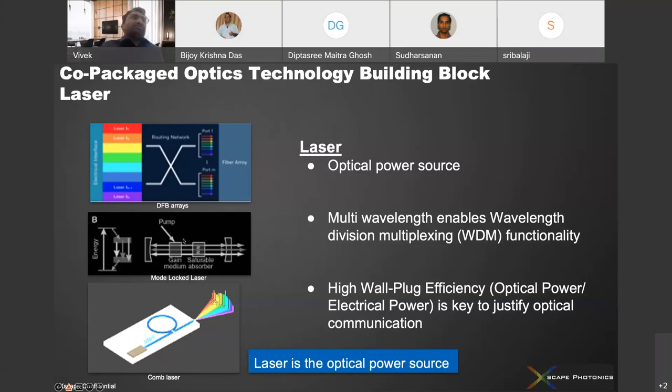There are other multi-wavelength laser sources that are currently coming up. One of these is a mode-locked laser, where you can use a single piece of laser and emit multiple wavelengths from a single laser source. The other one is a comb laser, that some of you might have heard about in the last webinar, about the curve generated comb, that is used for multi-wavelength link communications.